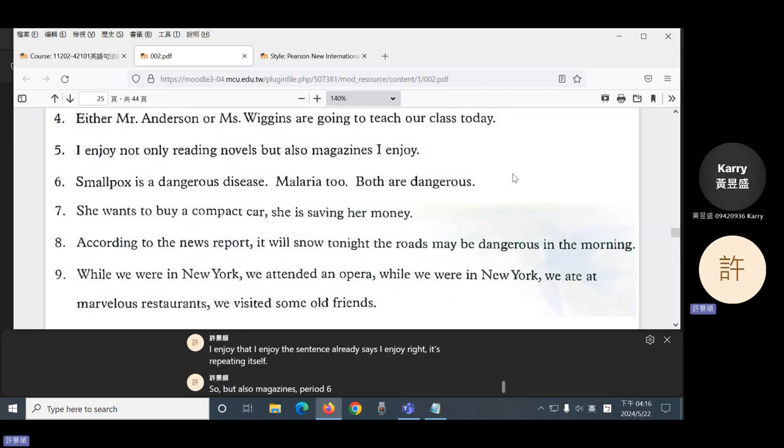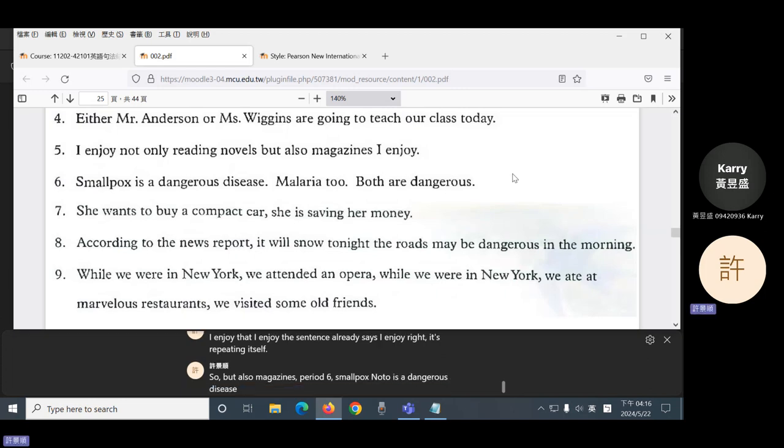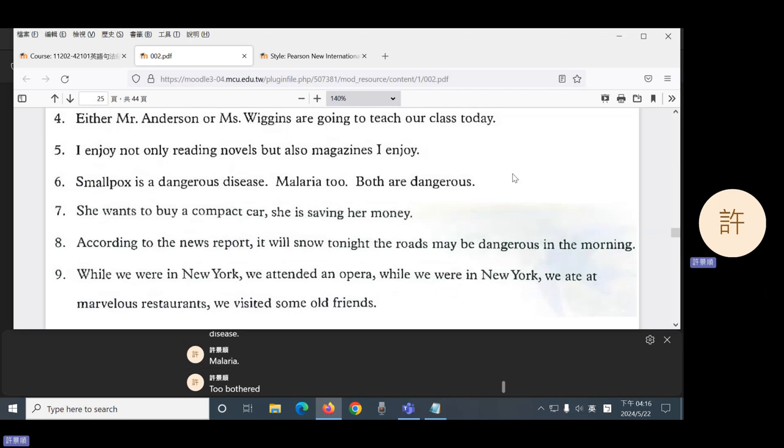Six, smallpox, 牛痘, is a dangerous disease. Malaria too, both are dangerous. Okay, so let's combine these three sentences. Both smallpox and malaria, 疟疾, are dangerous diseases.